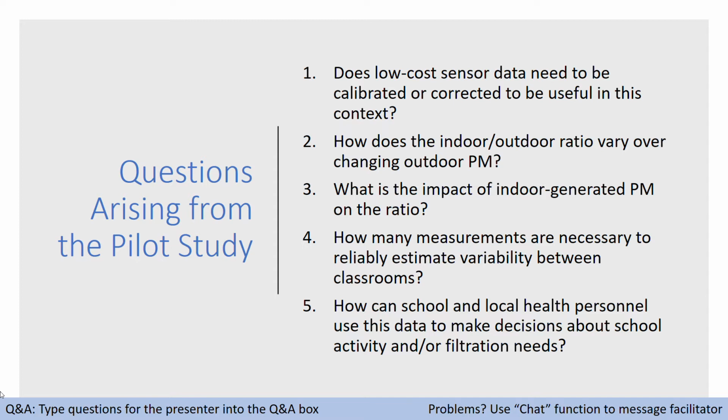So we had 5 overarching questions arising from the pilot study. One is, does the low-cost sensor data need to be calibrated or corrected to be useful in this context? And I will talk about that more in the next slide. The second is, how does the indoor-outdoor ratio vary over changing outdoor particulate matter? So if the idea is for schools to be able to do this testing during typical air quality and apply it to periods of wildfire smoke, is it safe to assume that the ratio found during typical air quality will be the same or similar to the ratio found during wildfire smoke?